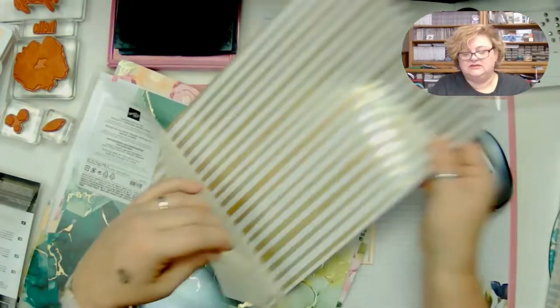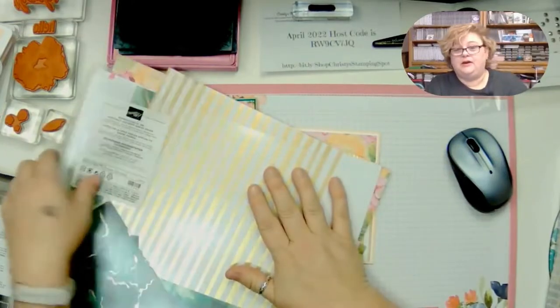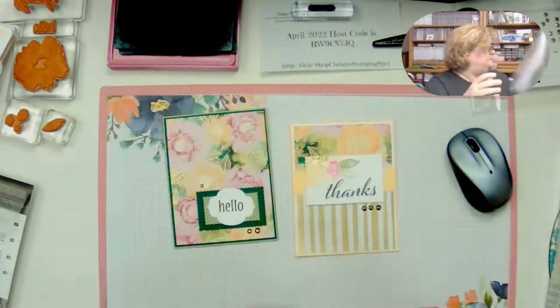And then we're also going to use a piece of this gold stripes. Isn't that beautiful? Oh my gosh, this whole pack. So if you haven't gotten this paper, you totally can. Those are the two sheets that I used on today's cards. And this is the Expressions in Ink.